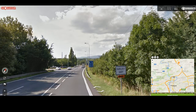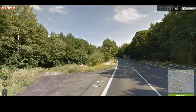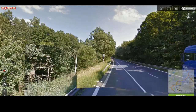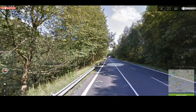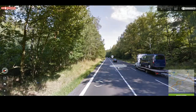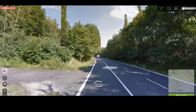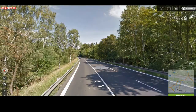I can't really find it. Praha is Prague, right? No, I'm not so sure. 20 seconds. It's a large road. Didn't see a road number. I don't think I will find one in the time that's left.